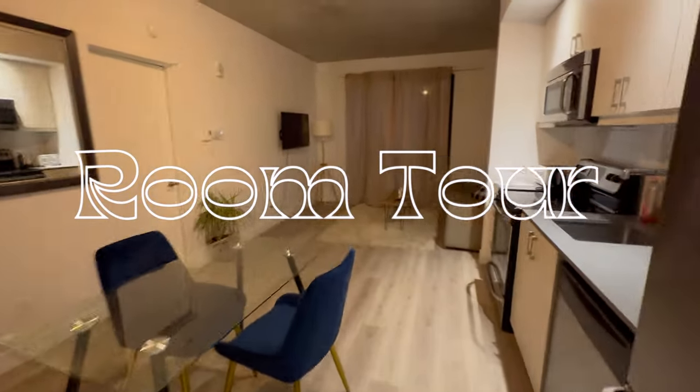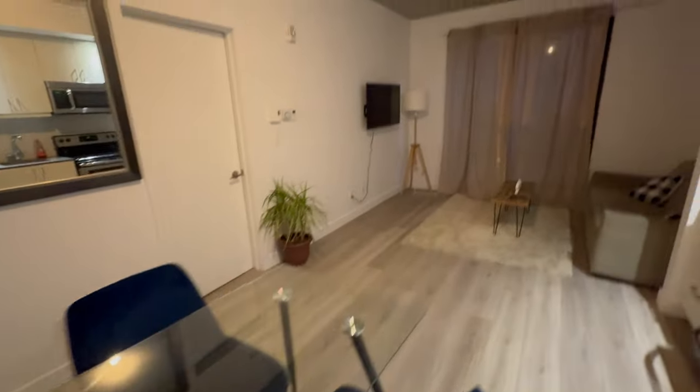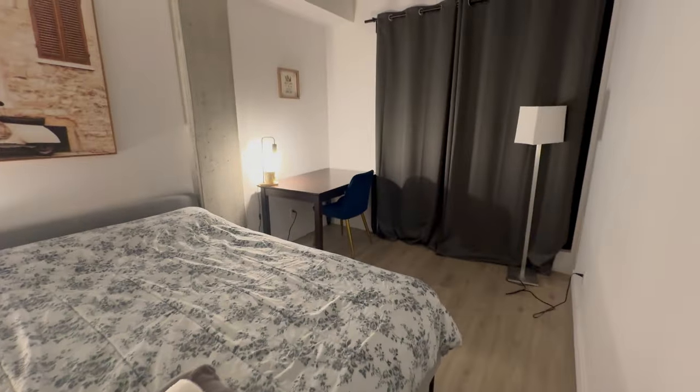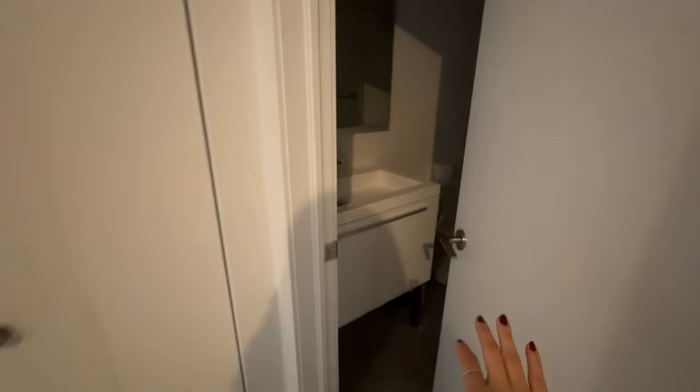So here's our Airbnb. There's a kitchen, there's a fridge, there's a dining table, and then there's the living room. And this is the room. Oh, there's a bed, closet, a white space closet. And then this is the bathroom.